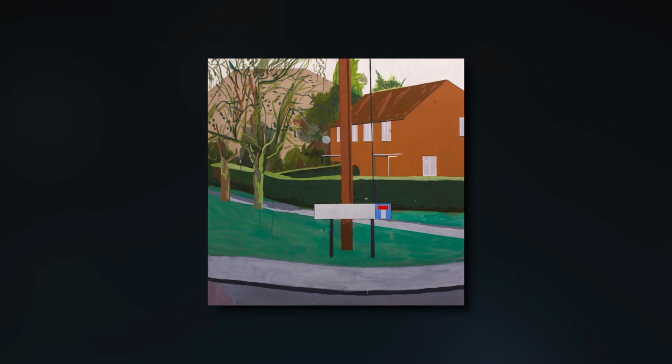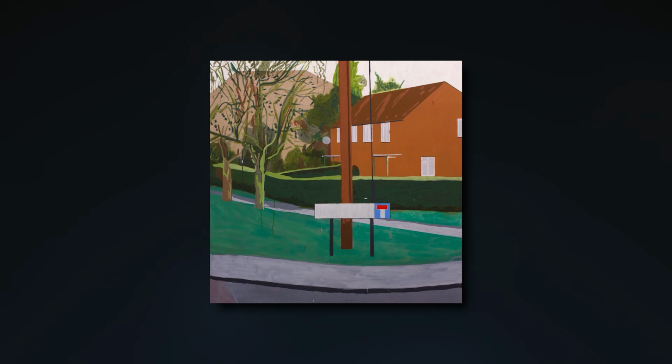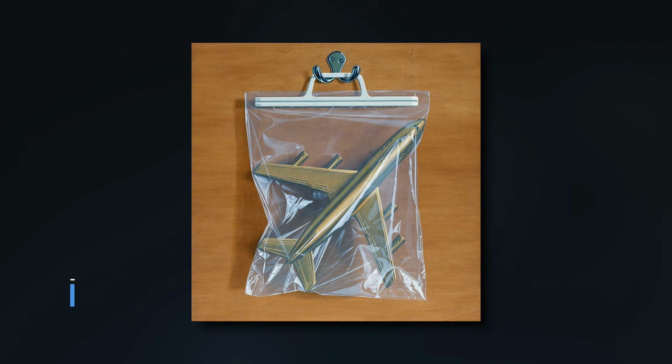Or the more artsy approach taken by artists like Black Country, New Road and English Teacher.